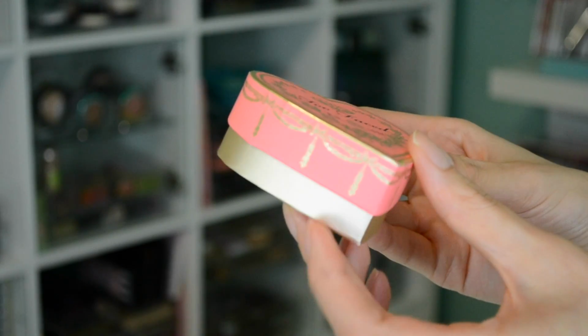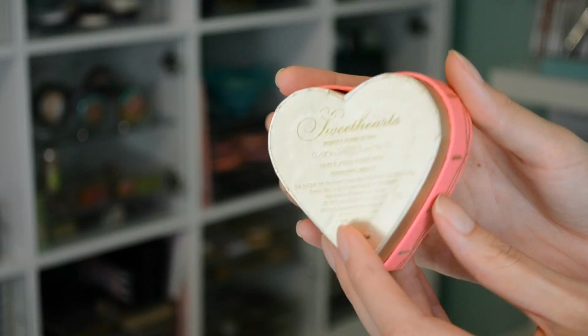And on my cheeks, I'm also wearing another favorite, and this is a new shade of the Sweet Hearts blushes from Too Faced.